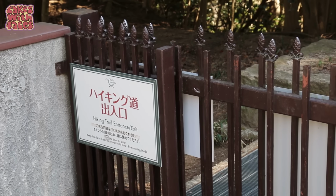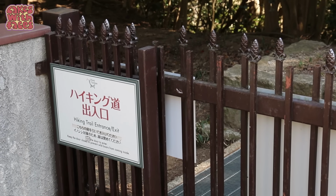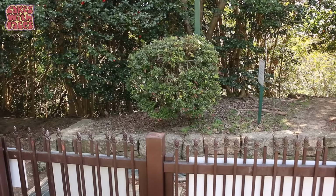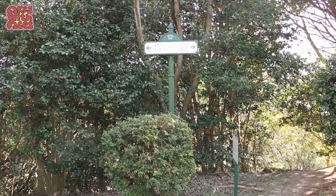Oh wow. Does it say that? Oh yeah. Keep the door closed to prevent wild boars from coming inside. Wow. It says this is the start of the hiking trail. So I think you go through this gate and then right. We don't want to go walking off to another mountain in completely the wrong direction.